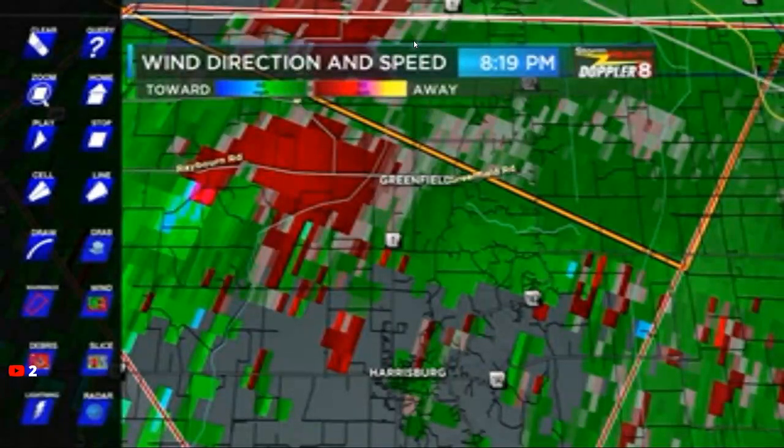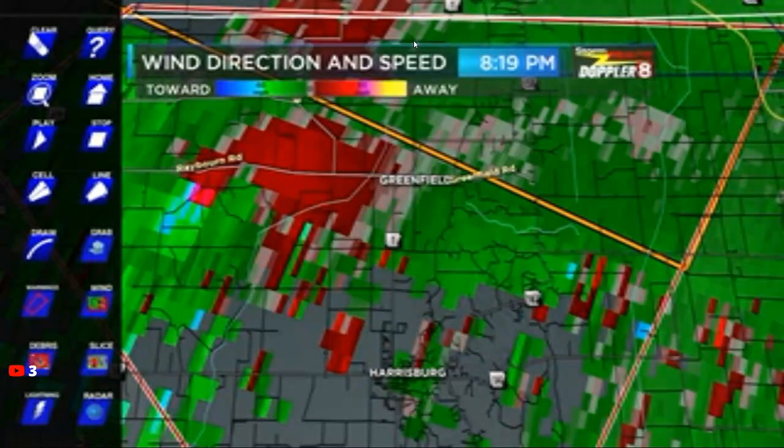Bay, you do need to be in your tornado safe spot. Give it at least 10 minutes, and then you can get back out.